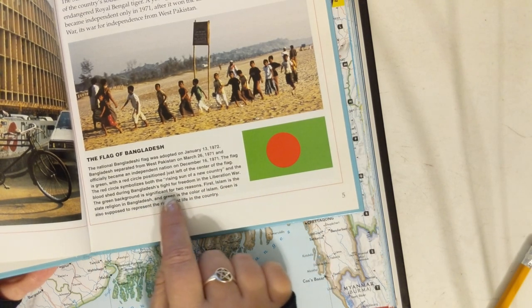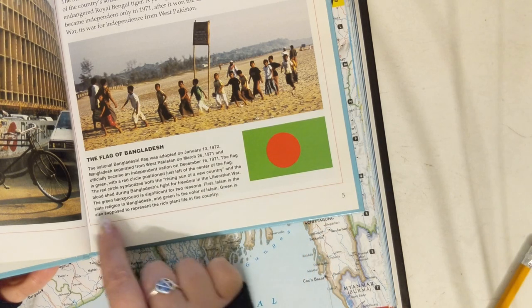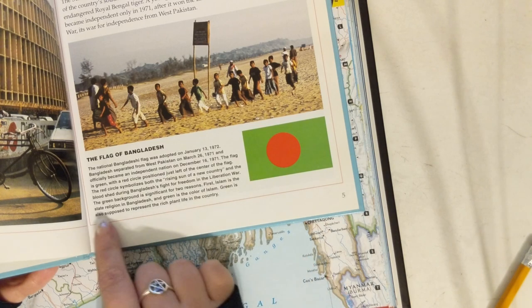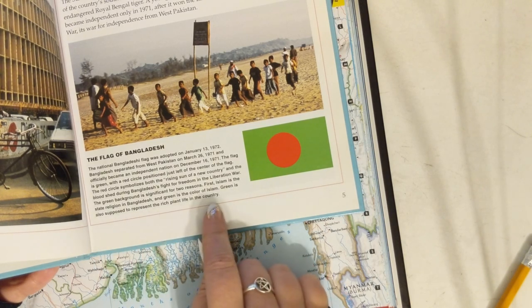The green background is significant for two reasons. First, Islam is the state religion in Bangladesh, and green is the color of Islam. Green is also supposed to represent the rich plant life in the country.